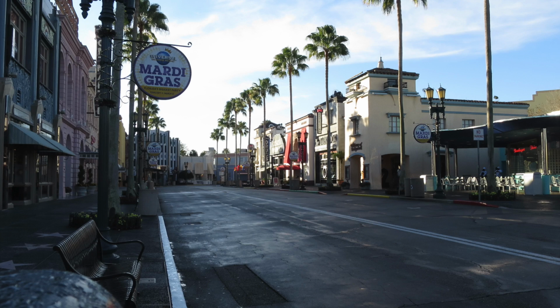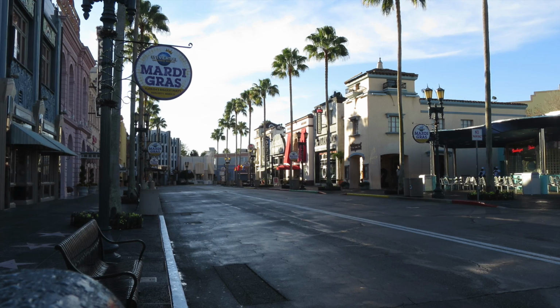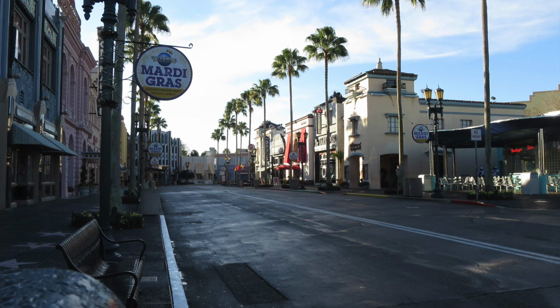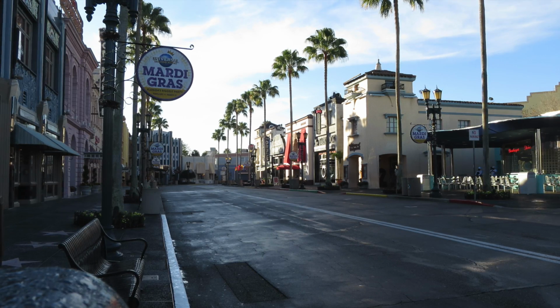Now this shot right here, this is my favorite picture, because this is why I love coming to the parks right when they open up in the morning. And if I have the chance to get into the park before it opens up, which usually happens at Universal because I work there, this is really what does it for me.